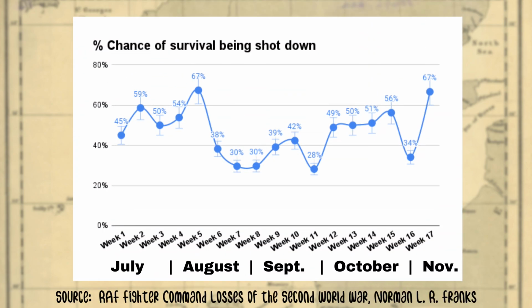During the battle, an RAF pilot had an average 49% chance of being killed if his aircraft was shot down. This survival ratio dropped in the second part of August, but rose steadily again as the battle progressed during the last week of September and into October.